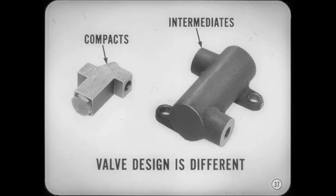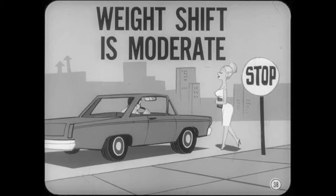Don't forget to tell Ed about the proportioning valve, Steve. Well, I was saving that for last, Tech. The disc brake systems in our compact and intermediate size 67s have proportioning valves. The valve design is slightly different for each car group, but both valves do the same job of controlling hydraulic pressure to the rear brakes. You see, in easy stops with light brake pedal pressure, the forward weight shift is moderate. This means that car weight and traction are about evenly distributed, so we can use equal hydraulic pressure at both front and rear brakes to get straight, controlled stops.